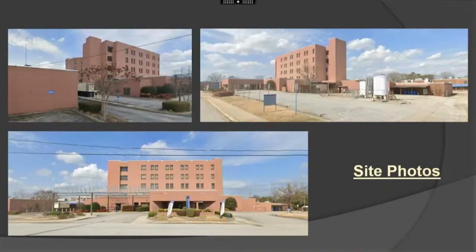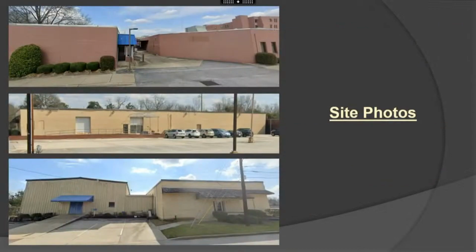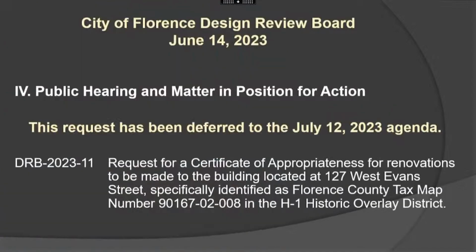So here are some site photos. They've been out of use for quite a while now, so they just want to take them down to clear the lot to do a new project. And we do have representatives here if you have questions for them. But that concludes staff's report.